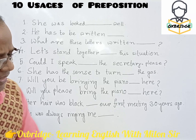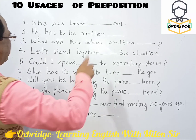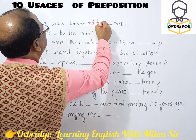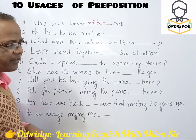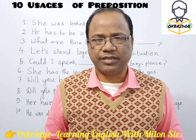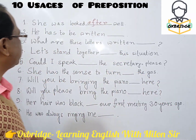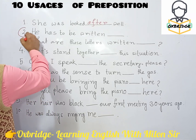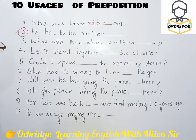So the correct answer here is looked after, A-F-T-E-R. Here, looked after means taken care of. She was taken care of well. So the sentence is: she was looked after well. Now, let's go for the second one.